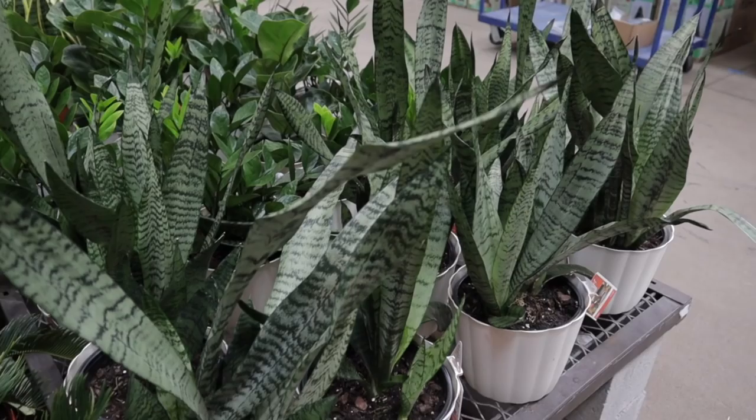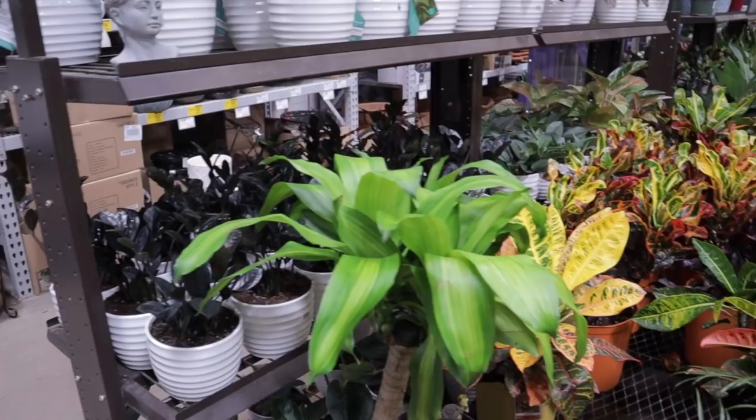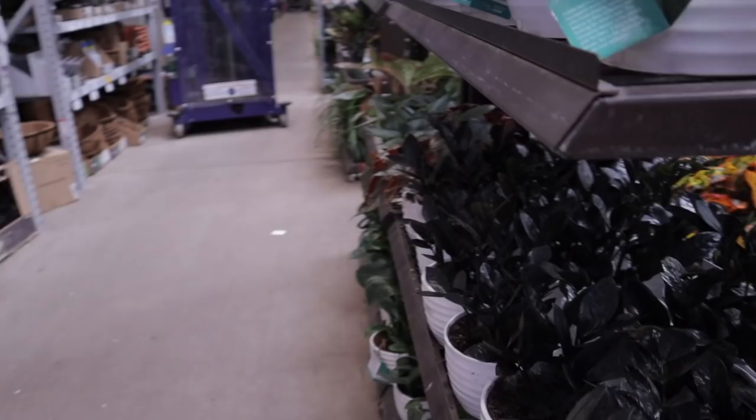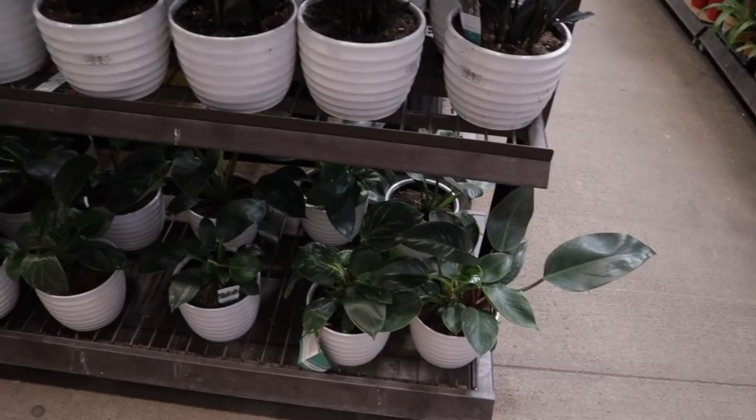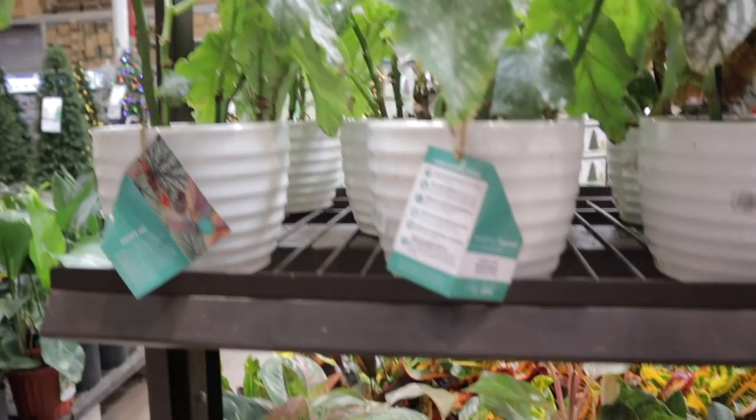Sansevieria, some ZZs, cute little fiddles, sago palms, some ponytail palms over there, Dracaena, crotons. Okay, over here is trending tropicals. Take a look. Raven ZZs, beautiful. Some Birkins down there. Treubii, Moonlight. Gorgeous Aglaonemas here.